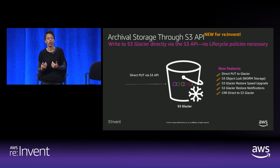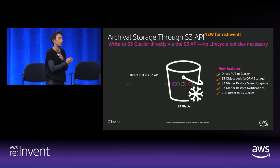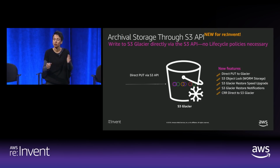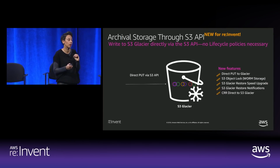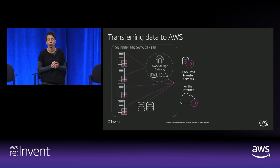The customers that we have with a lot of storage use many of these storage classes together to achieve the lowest total cost of performance. And so it's really important to understand the characteristics of each of those.